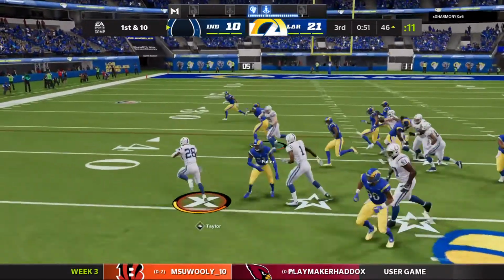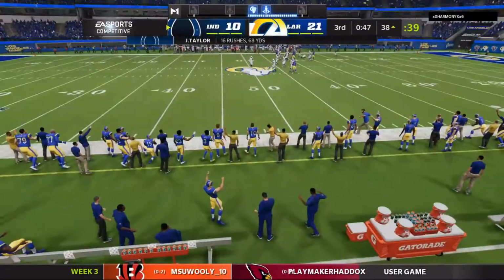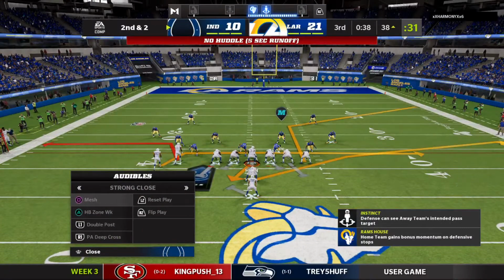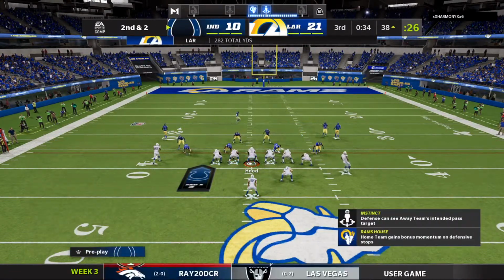Now a give to Taylor. And the result here, a pickup of 8. Leaves him with 2 to go on 2nd down. 8 yards the tally on that 1st down run. Here's 2nd and 2.